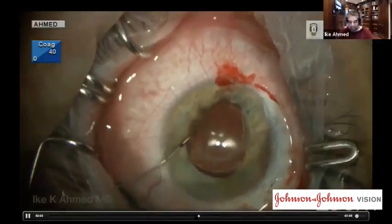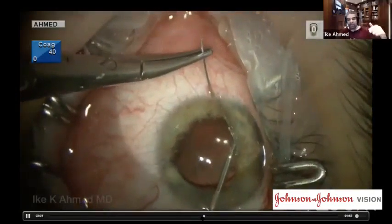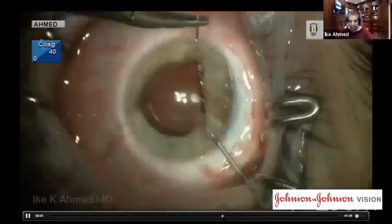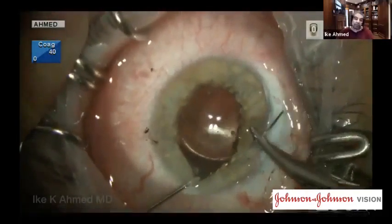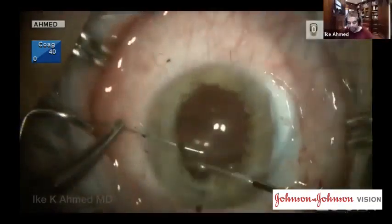So again, we're going to divide up the pupil into 4 quadrants. We have done the infranasal. Supranasal is going to be done now. We come out of the eye, and then we go back in again to do the supratemporal and the supranasal, the infratemporal, and now we have a complete purse string suture.